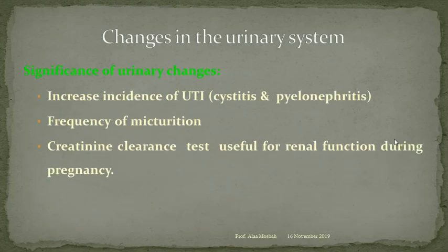The significance of urinary changes: urinary stasis due to relaxation of the wall of the bladder, the smooth muscle of the wall, and the smooth muscle of the ureter. Urinary stasis precipitates infection. Frequency of micturition: yes, may happen. The growing uterus pushes on the bladder. Also, during engagement, the head pushes the bladder, causing frequency of micturition. Creatinine clearance test is useful for renal function during pregnancy.